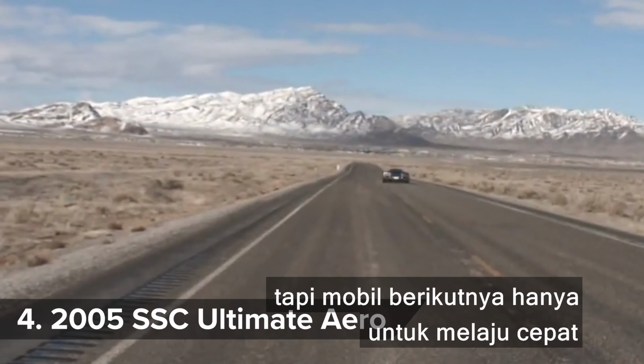It's called the SSC Ultima Aero. Yeah, it's quite catchy, that's why no one remembers it. But back in 2005, it was the USA's answer to all those flashy European supercars. It didn't get some revvy naturally aspirated V12, nor a high-tech flat six turbo. Instead, it got a good old 6.3 litre supercharged V8. Yeehaw, boy! Sorry.